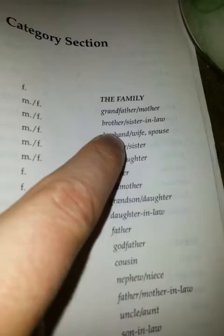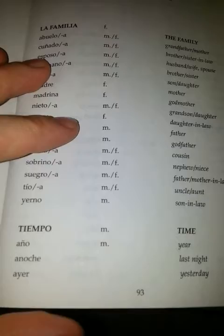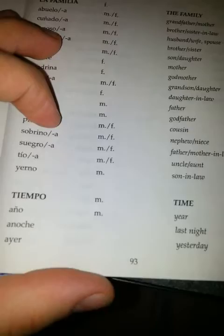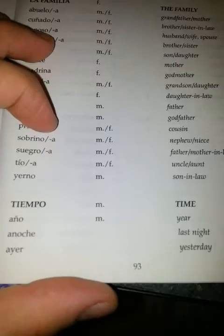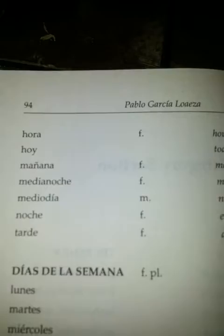Perhaps you're taking Spanish in college or high school or middle school, or you're going to be talking to a weatherman in Spanish. You might want to learn about the time. So perhaps you want to learn everything about time. So you want to learn how to say year, last night, yesterday, and here you are: año, anoche, ayer. And they keep on going. Ahora, hoy, etc.